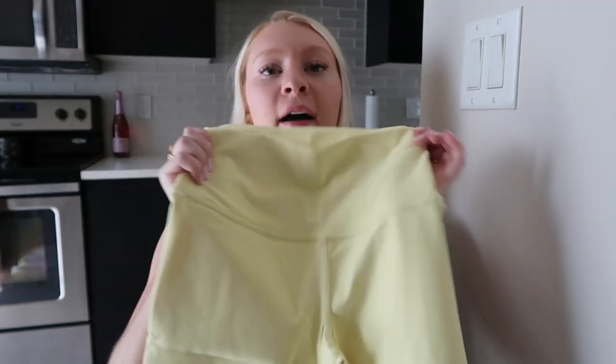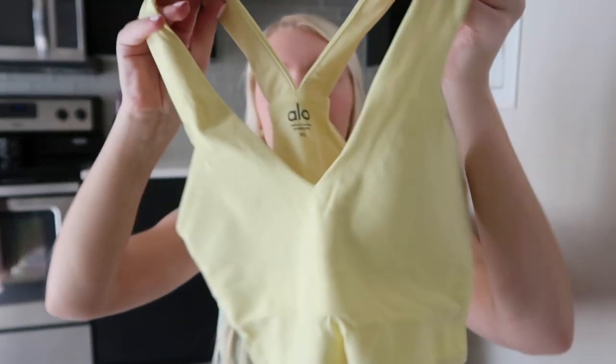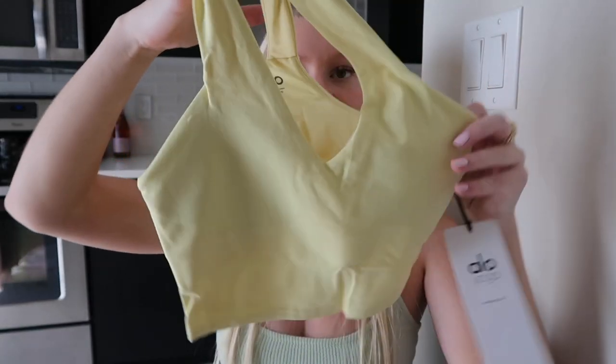They're so cute. I have a pair of these shorts already. I probably showed it in my last vlog. It's like the purple set. And then I decided to get a matching top because I love matching sets. And this top is called the Real Bra Tank, which is my first time trying this style. But it looks like this.